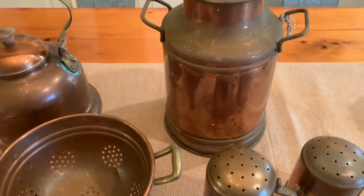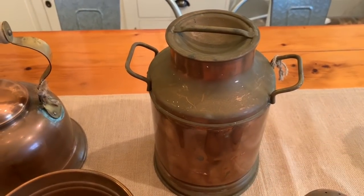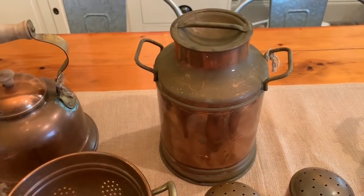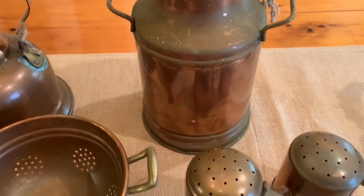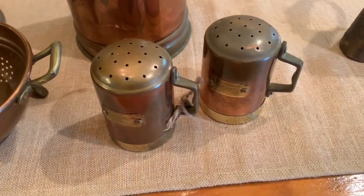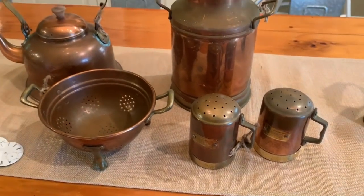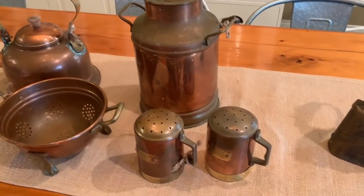The next item looked very farmhousey and reminded Rivers and myself of a milk can. So it looked very farmhouse to both of us. I really liked that and I got that for $20. The next item was these salt and pepper shakers, and I got those for $12. So really loving the copper here lately, guys, like I said.